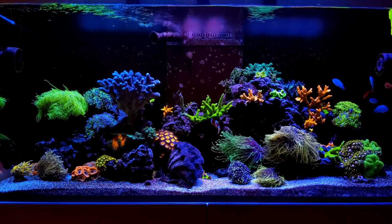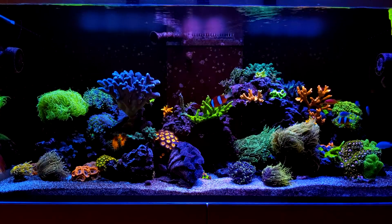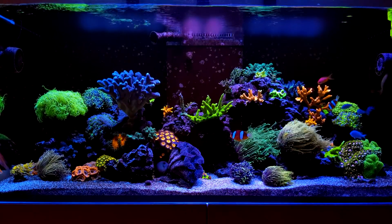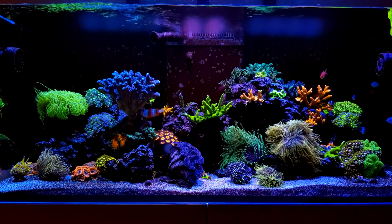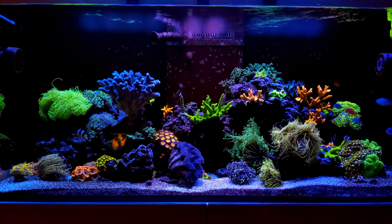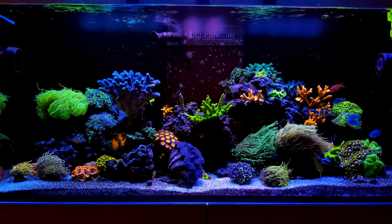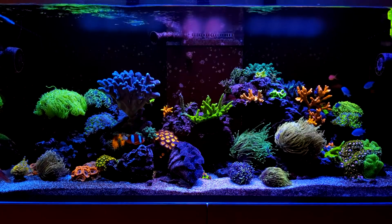It worked really good. Other than that, all the corals have been growing really, really good lately as the tank has been getting a lot more mature. This new Red Sea Reefer 350. A lot of growth on the SPS, a lot of growth on the torches, the LPS, pretty much everything, and the fish are healthy. Got rid of the hippo tang.